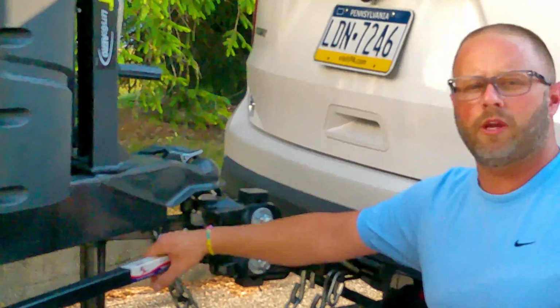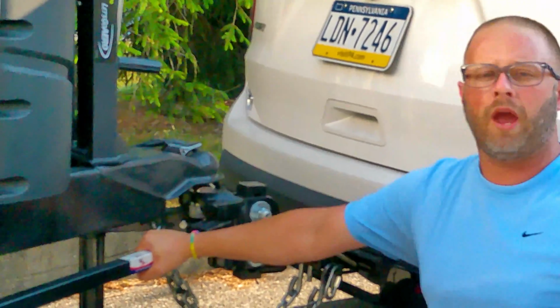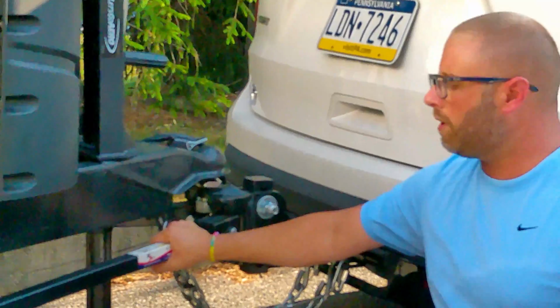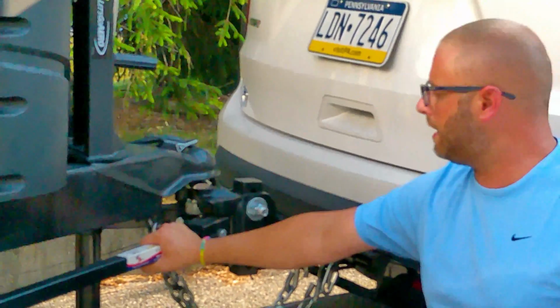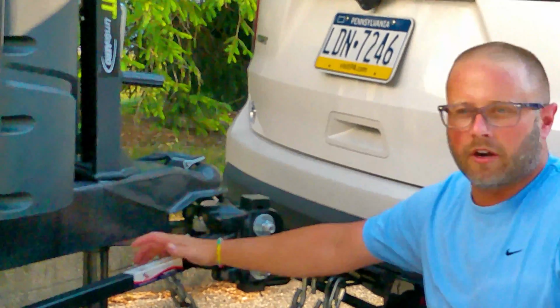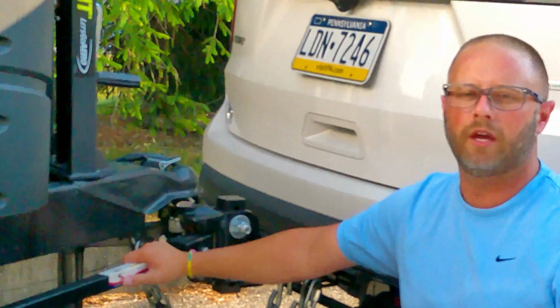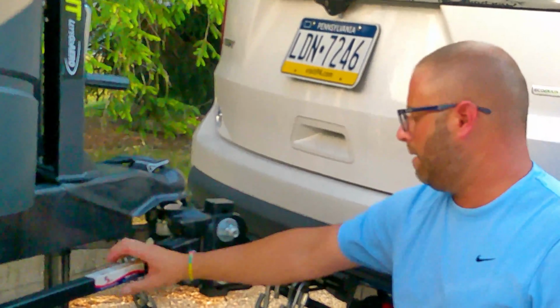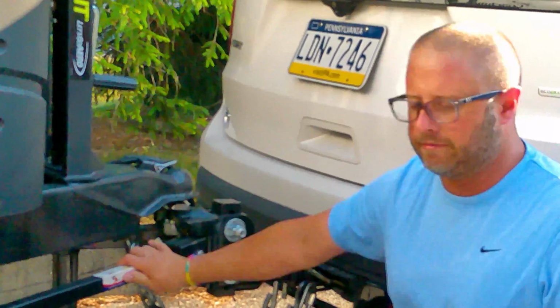These systems are going to run you anywhere from $400 to $1,000 depending on which model you're buying and the quality of the system. This Equalizer E2, we highly recommend it. It's a fantastic product. It's going to run you $650 ballpark in today's given market in 2021. So you'll definitely need that.